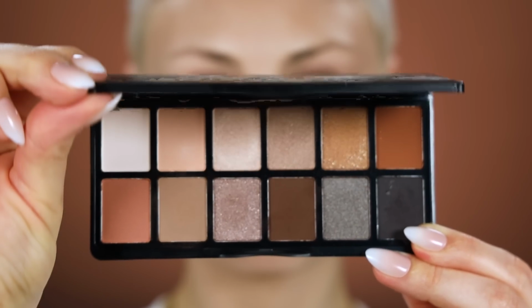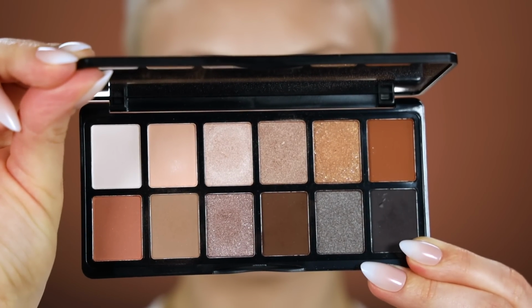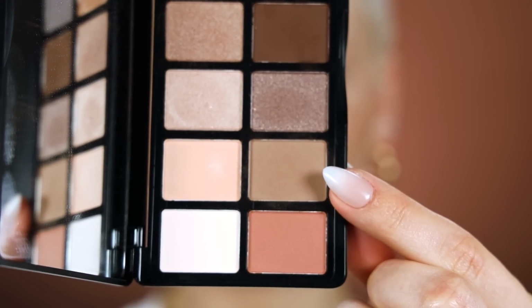So for my eyes, I'm gonna use the LA Girl The Nudist palette. I'm gonna start off with this kind of khaki shade right here. And I'm using this once again, a Wet n Wild blending brush that came from that set. I don't know what it is, but I'll link the set. And I'm just gonna use this to kick out that crease, so pressing it all along around the eye socket. And then slowly with circular motions, I'm gonna blend it up and out towards the brow. I'm gonna bring it in to the brow.